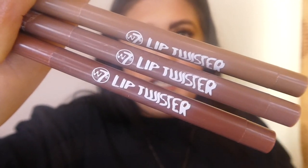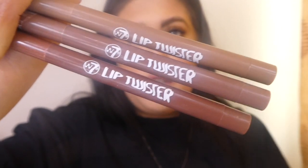So the middle one is Rust, and this is my go-to lip liner. You guys have actually gone out and bought it yourself because you can see how great it is. I use it every single day and I love it. It's such a creamy lip liner. If you have it, let me know down below how you found it, but it's such a creamy lip liner and it lasts all day and it doesn't dry. It's just so moisturizing, and oh, it's just so good. I love it. And this is my favorite shade in the color Rust.